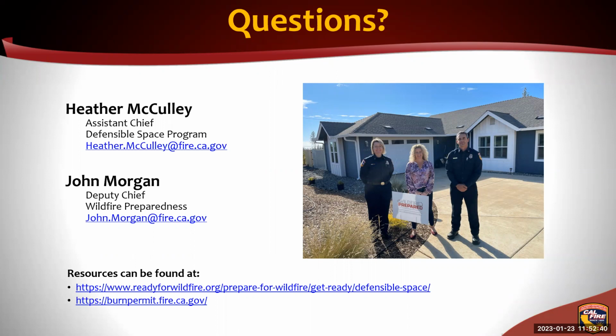I wanted to see what CDF can do to smooth out that interaction and make it easier to get permits to do this, because I will have to renew it eventually. But in order to stay in compliance with PRC 4291, I had to go through this process with the Bureau of Reclamation to essentially cut grass and trim ladder fuels. Is there any advice or any suggestions that you can provide?